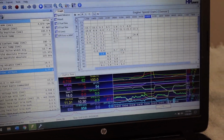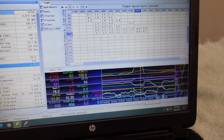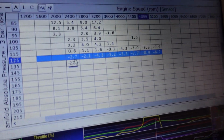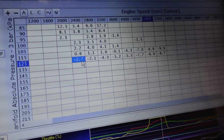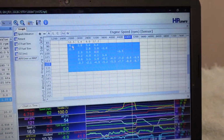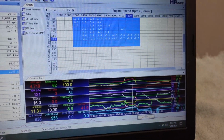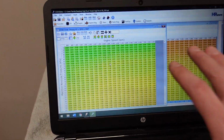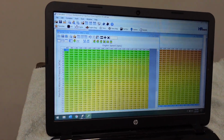That's not too bad. Then down here under boost, we got up to 125 kPa in this row here. These are all negative values. It's not pulling fuel, but it's 2% rich, 4% rich, 5% rich. I definitely would prefer it to be on the rich side as opposed to the lean side. What I'm doing now is taking that information and copying and pasting it as a multiplication factor into the VE table, which is right here, and making those corrections. I've already gone ahead and done it for this batch of data.